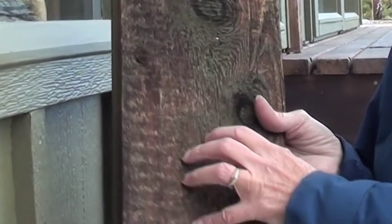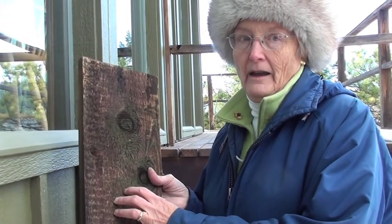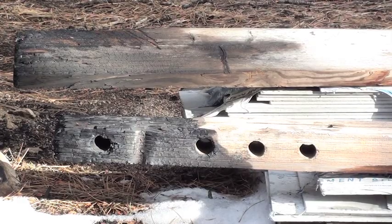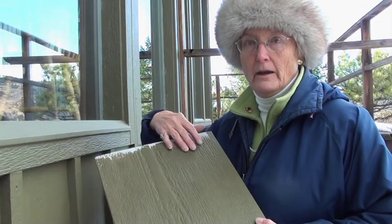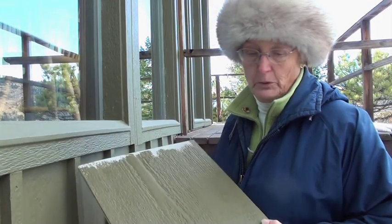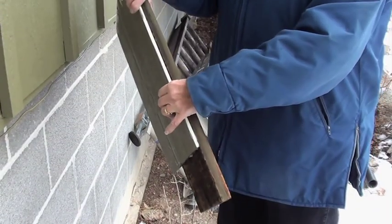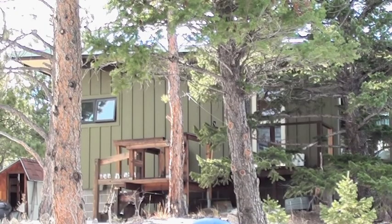This was the original cedar siding on the house. It got really, really dry, and I was very concerned that if a fire did come along, it would burn down. I got this Hardie board siding, which is a cement fiber siding, and we just put that right over the old siding, so I now have a 3/4 inch insulation of the wood.